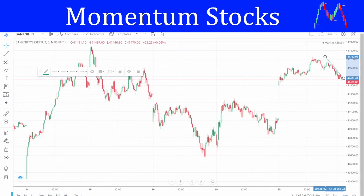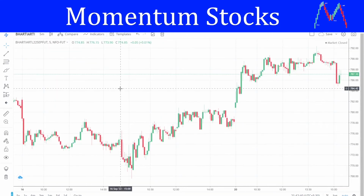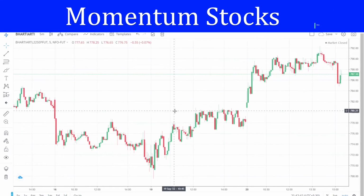I hope you understood the logic behind why I am giving Nifty and Bank Nifty for a buy, friends. Coming to our stock for tomorrow, which is a buy stock. Again, I am giving Airtel for a buy.